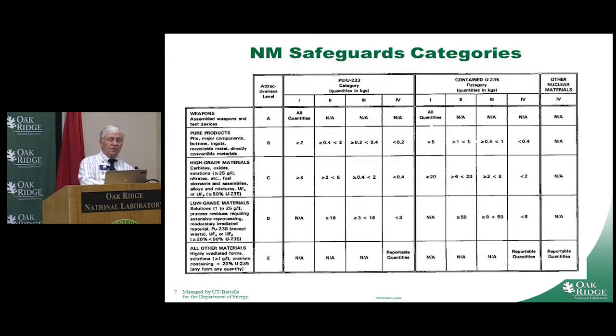And so you notice that the quantities go down as you're talking about a lower category, 2, 3, and 4. If you look at the plutonium, if you've got 2 kgs or greater of plutonium metal, we consider that Category 1. And if you want to put the attractiveness on it, it's 1B. That, in essence, would get defined in the regulations as to how much protection you build around it, all of the different components and things that you build into it.